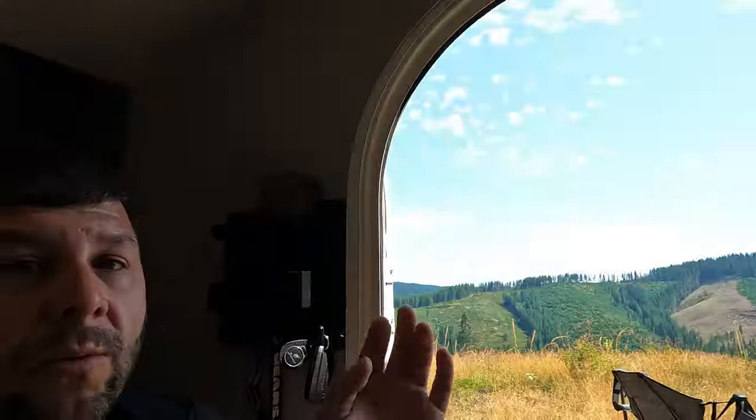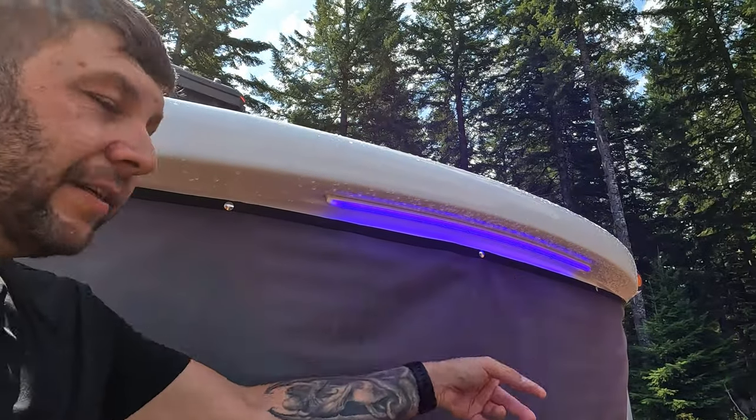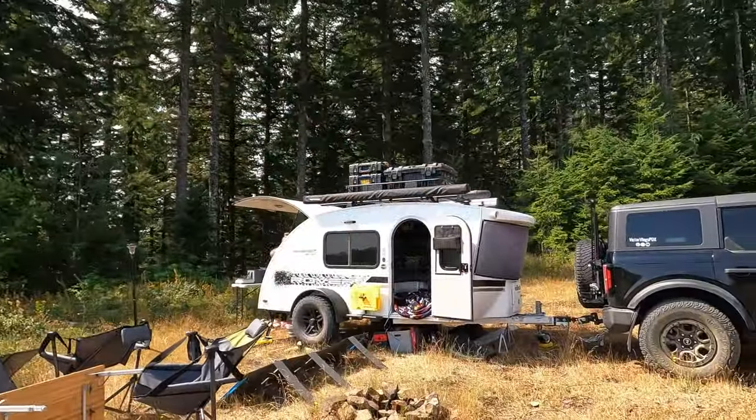Real quick, back here by the door, I installed this little rack. It works great to hold our keys. I put my wallet up here, and it also holds all of the remotes for the TV, the air conditioner, and the fireplace. Now transitioning back outside, I just wanted to show off that blue front cap light real quick. It's a really nice light to have that isn't too harsh in the dark.